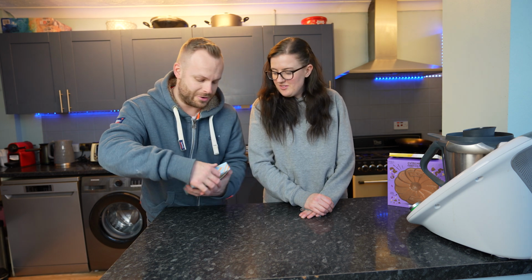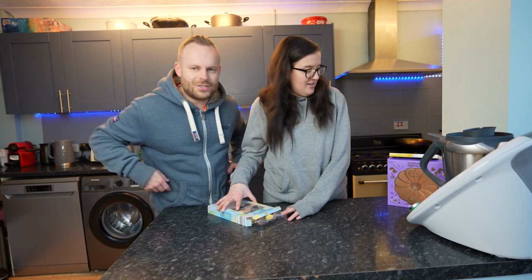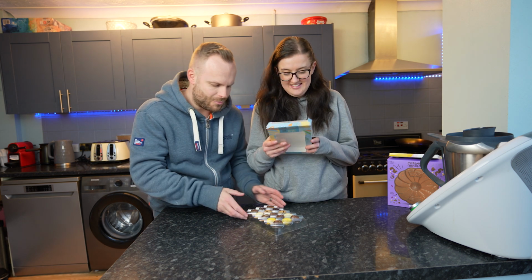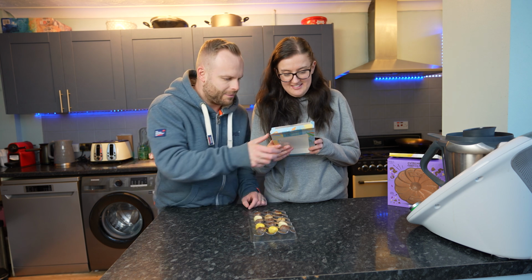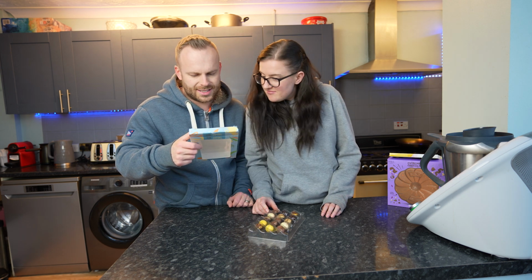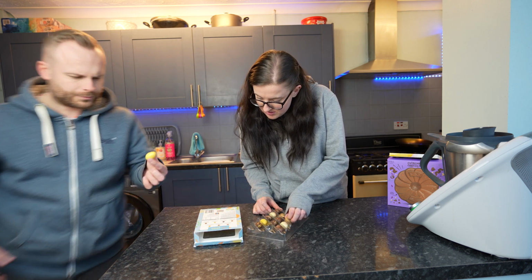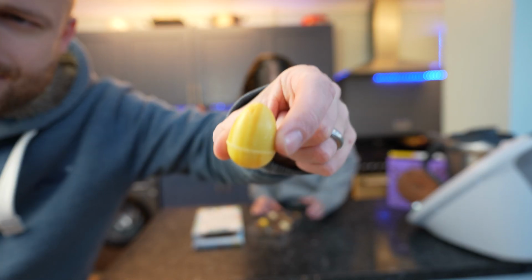Now, I don't think we should try all of these. I really want to try the speculoos one. There's a reason why I'm wearing my thick jumper, just so I don't look so fat. Right, I'm going to choose a citrus, which I think is one of them. Is this a speculoos one? So they do look quite nice. Blondie. Let's give it a try.